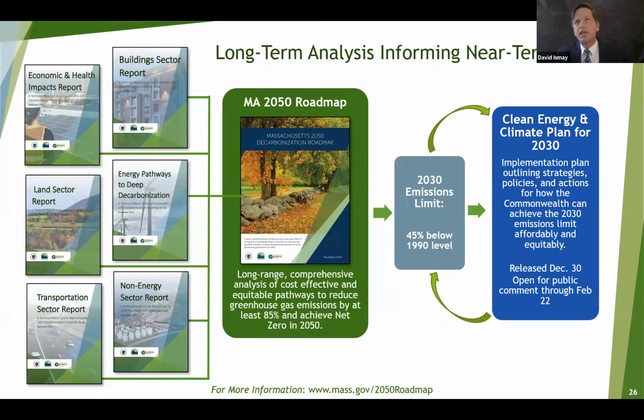And we did that together with developing our clean energy and climate plan for 2030. That's our action plan for what we need to do today, tomorrow, all through the 2020s to ensure that we can achieve net zero in 2050. That plan outlines emissions reductions that can achieve between 45 and 48% of reductions below 1990 levels.